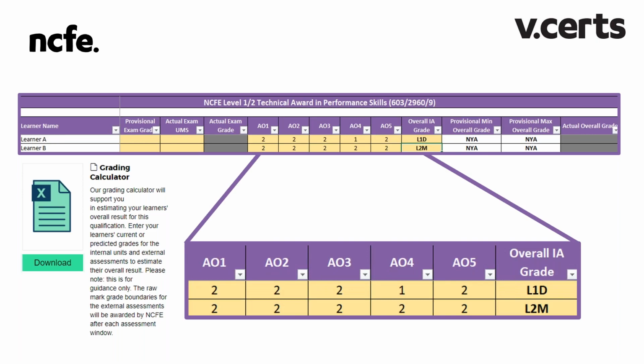You can see that with Learner A, the bands they achieved were a 2, 2, 2, 1 and a 2, giving them an overall grade of a Level 1 distinction. Whereas Learner B got 2s for every assessment objective and got a Level 2 merit overall. This shows how important Assessment Objective 4 is. That is the only assessment objective that Learner B did better on, but they jumped up 2 grades.